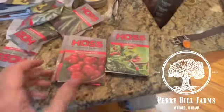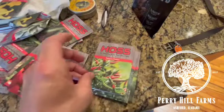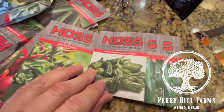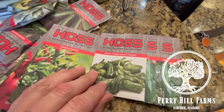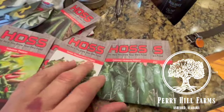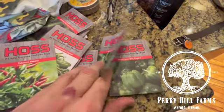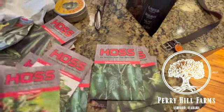All right, so I come in the house just to kind of inventory what we have seed wise, and I'll spin this around. We have some Tabasco peppers, some pepperoncini peppers, the girls like those, and we've got some jalapeno peppers we're going to plant, and some bell peppers we're going to plant.